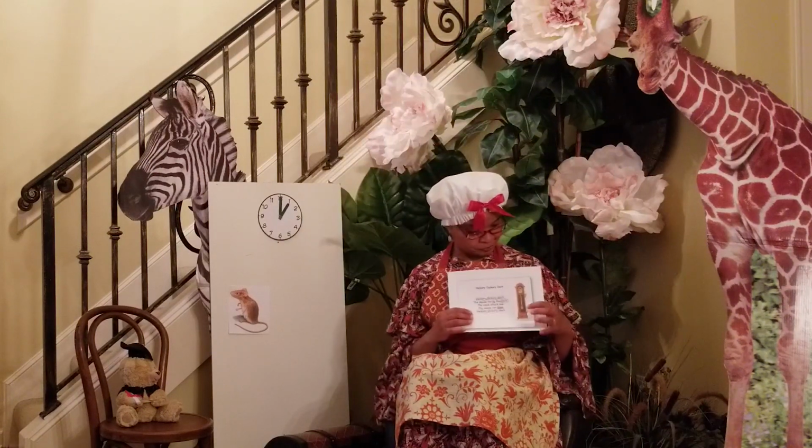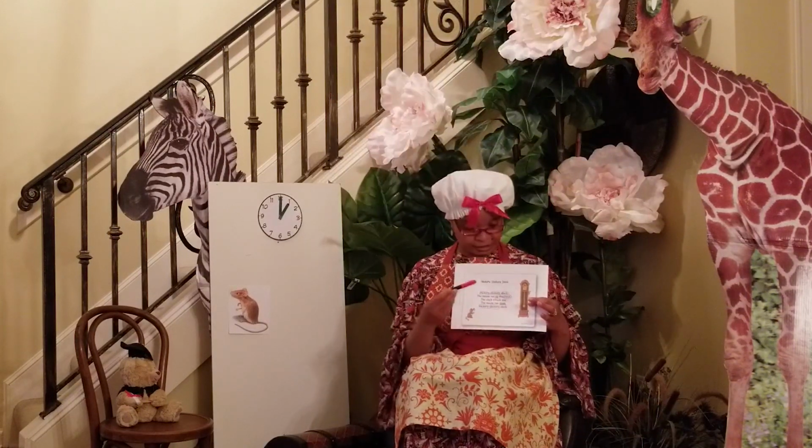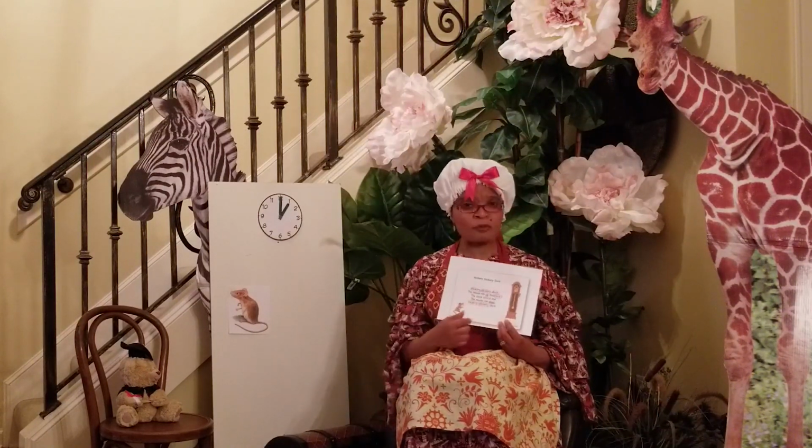A tree. Yes, we get wood from a tree. What type of tree do you think this is? It's in the title of our story, our nursery rhyme. I think the type of tree or wood that is called hickory. Hickory. What can you do with hickory? What can you do with that type of wood?